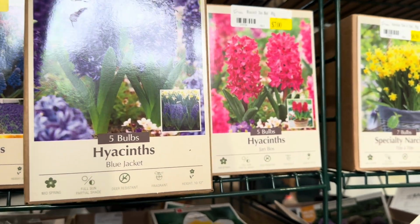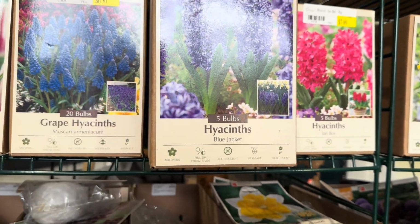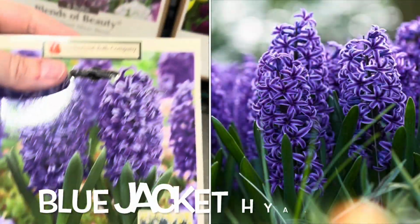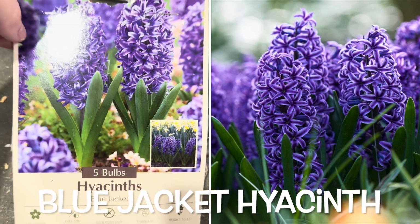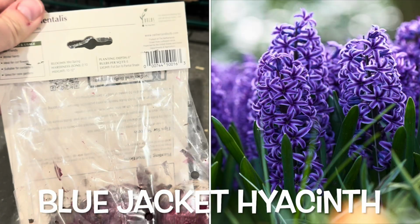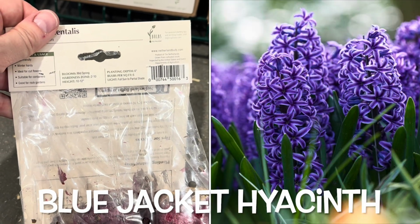Regular hyacinths, I have struggled to grow them for years. They have to go through a cold process and it just hasn't been my bag. So you get 5 bulbs for $7. This one is called Blue Jacket. And I love hyacinth. I wish I could grow them better. Hardy zones 2 through 10, height 10 to 12 inches tall.